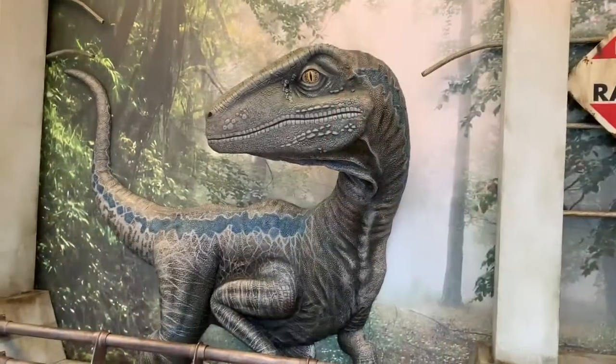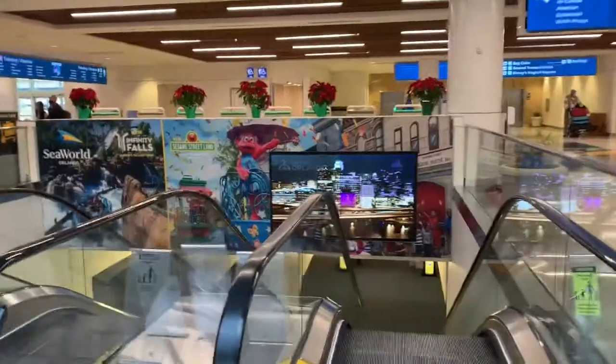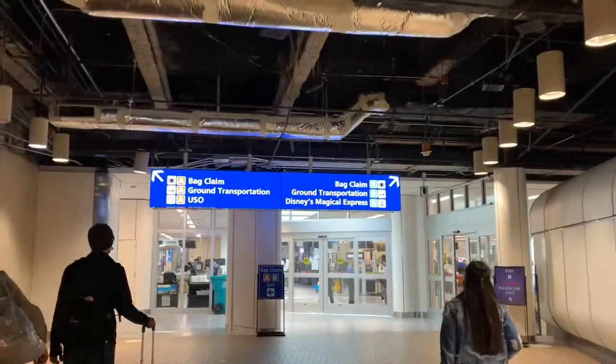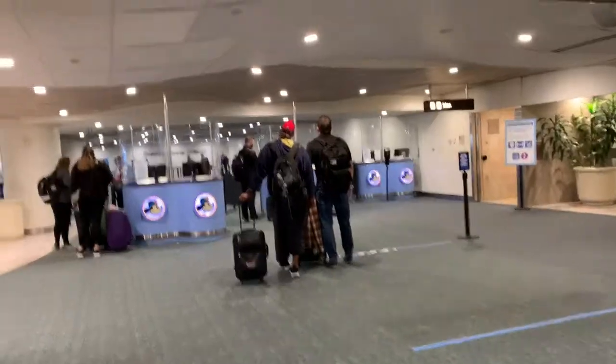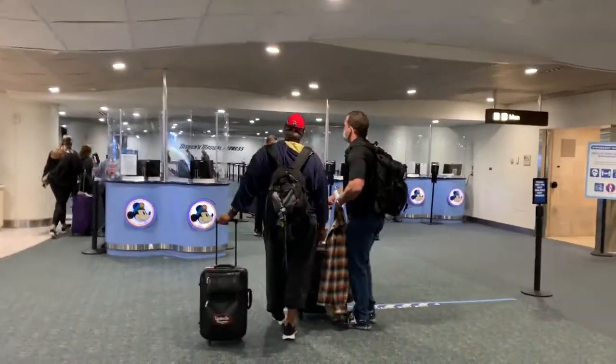An awesome smooth flight. We landed safely here at Orlando, Florida. And now we're going to the Magical Express to check in to the motor coach bus that's going to transfer us to our Art of Animation resort destination. See you there, guys. And now we're going to the Disney Magical Express. This is what the Magical Disney Express front desk looks like, guys.